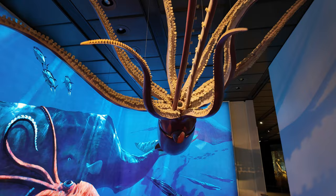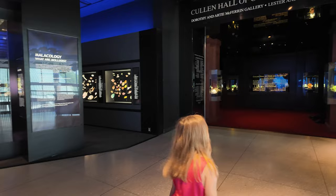Go to the gemstones here. Look at the giant gem on minerals. Hall of gems and minerals. I love this one. It's one of my favorites. It's cool. So quiet, you know. Ooh, look at them. They're just so magical. It's just so quiet in here.